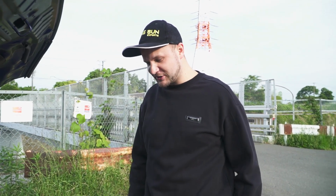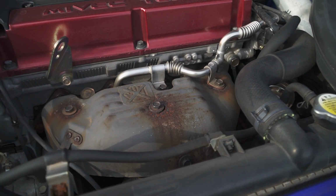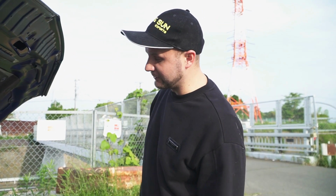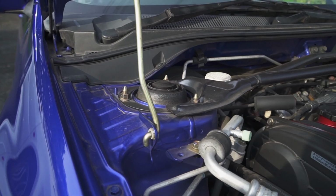Bloody hell, our first sign of rust. Very commonplace on these. You got holes in the bonnet, what do you expect? Heat shield, known for rusting, not a big problem. We don't really care about that. We care about the fundamental chassis on the car and mechanical condition.